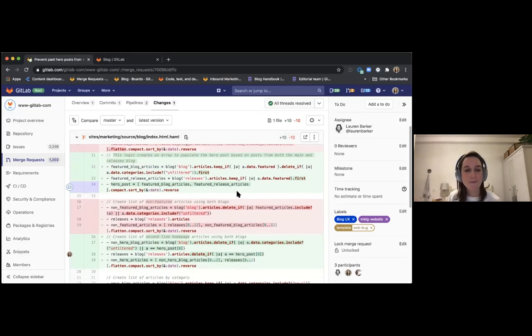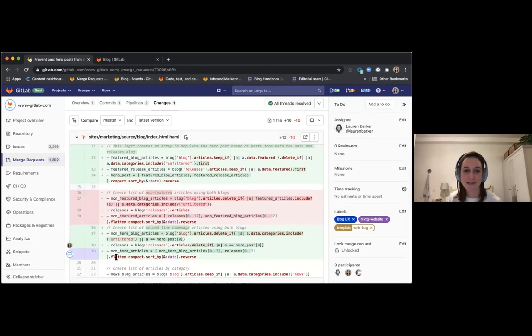So I had some help, but we basically rewrote the logic to just exclude the current hero article from that second row. And then anything else is fair game for being included there. So that's one example. I'm going to find the next one.